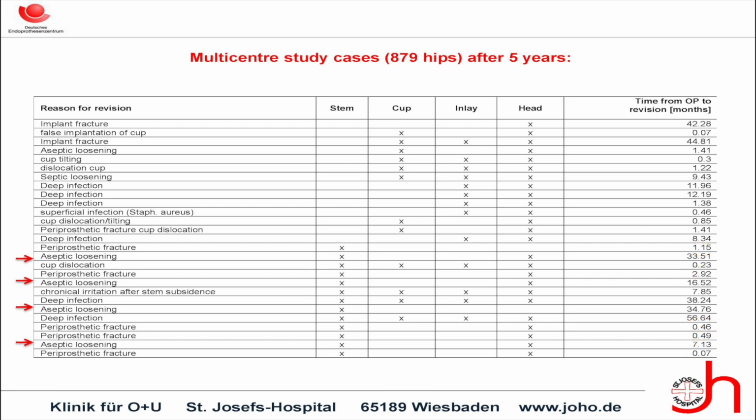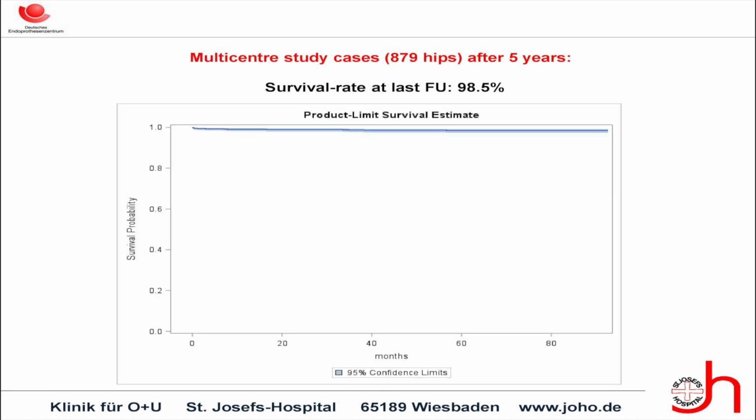The second important reason for revision is aseptic loosening. After 2 or 3 years, we had some cases of aseptic loosening. It's not really known if the migration was the reason for it. So this is our survival curve. In the multi-center study, we had a survival of 98.5% after 5 years.